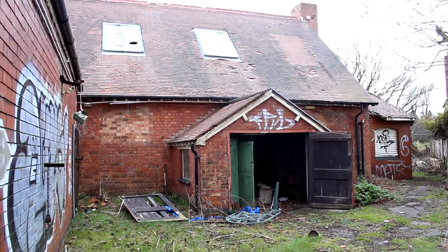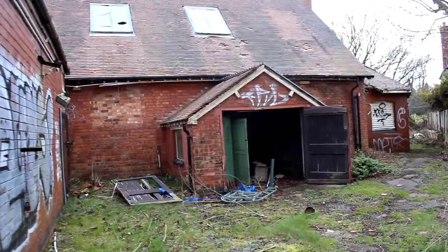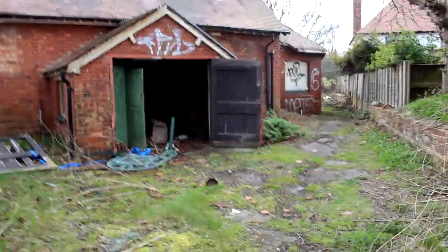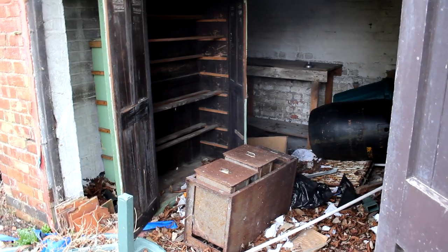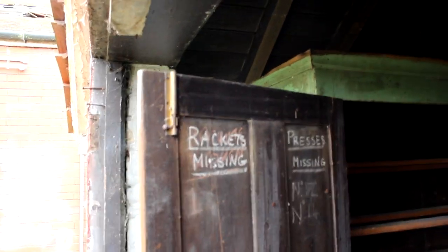But you can be assured, we'll find a way in without fail. There's someone in the garden inside of us, guys, so we've got to keep it down, man. Look at that. Tennis racket storage, I think. Brilliant.